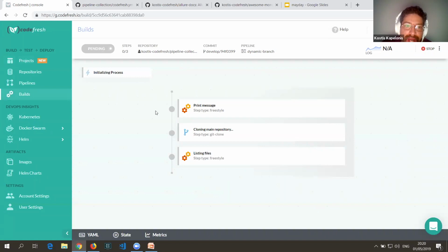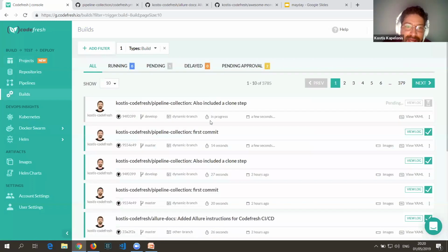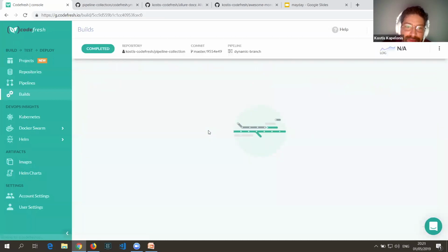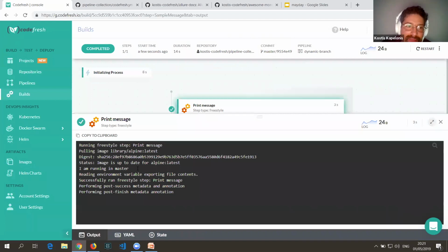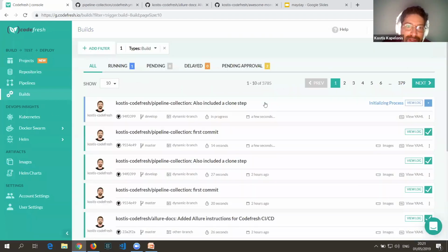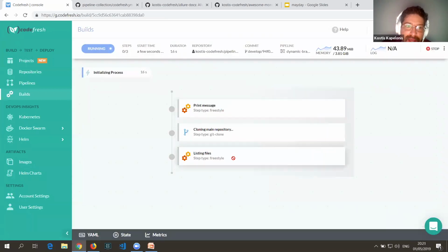And now you can actually see the difference because this one has 3 steps while the other one had just 1 step. So here are my builds, and these are the 2 pipelines, the exact same pipeline, but with different branches. This was the one that was triggered from the master branch. You can also see it here, and it says I'm running in master. But if I go to the other one, it has a different pipeline that starts with develop. And if I leave it some time, here you will see the message I'm running from develop.